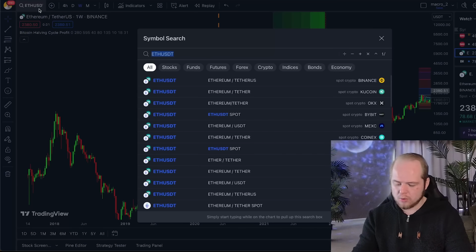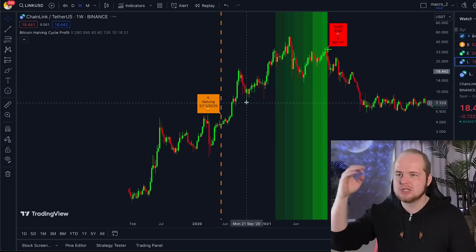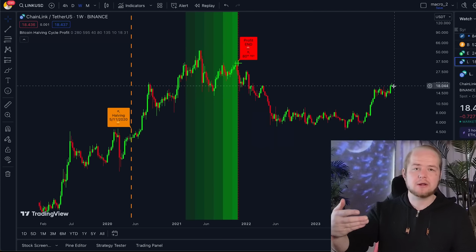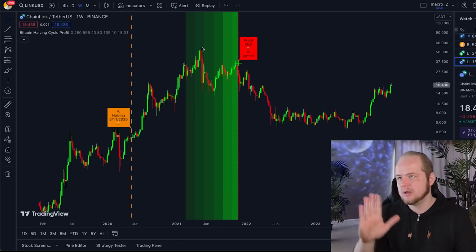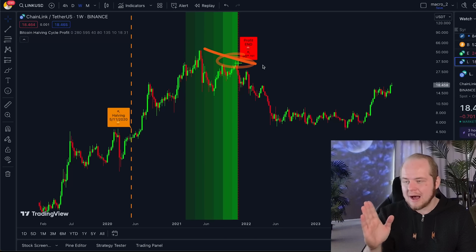Now, there are certain altcoins such as Chainlink that usually lead the market. Right now, Chainlink is doing really well. It's actually leading the market, doing better than most coins, faster, earlier in the cycle. That's usually what Chainlink does. And for Chainlink, the area of profitability comes in usually closer to the 40th week, and the 80th week is more of a lower high.